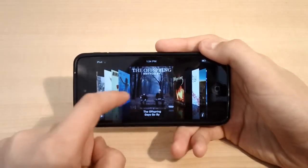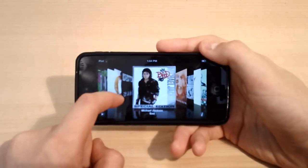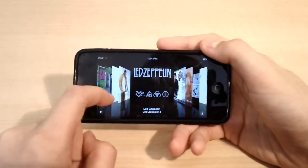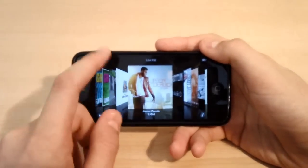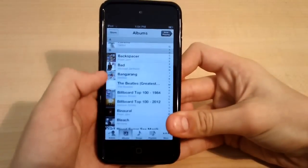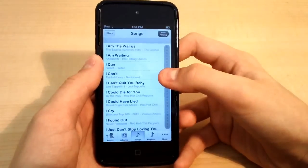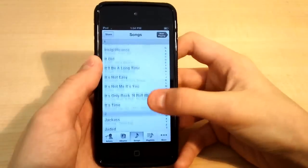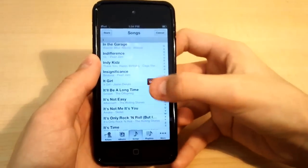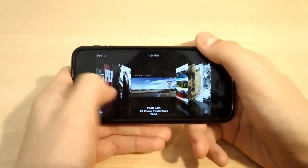I have The Offspring. Awesome band from the 90s as well. Nirvana. Can't forget Nirvana. Michael Jackson. Only one album though. Led Zeppelin. Jason Derulo. Don't care, but I never bothered to delete it. In fact, let's delete it together. So let's bring it here. Let's go wherever it was. It Girl. I don't think you care, but if you like this kind of music, I'm sorry. Delete this from my iTunes as well, but let's go back.